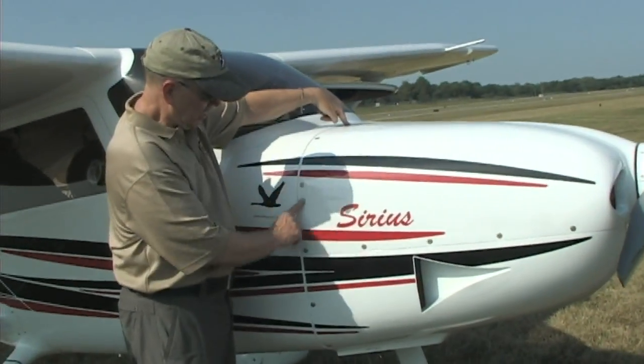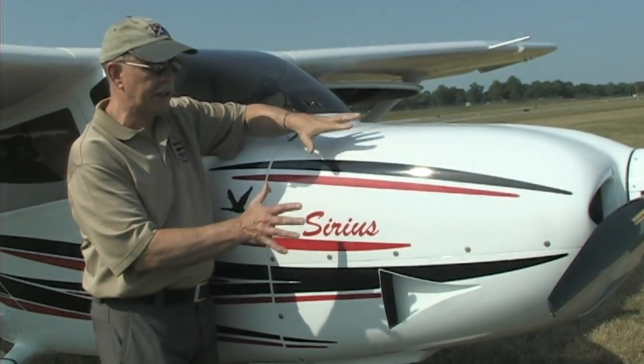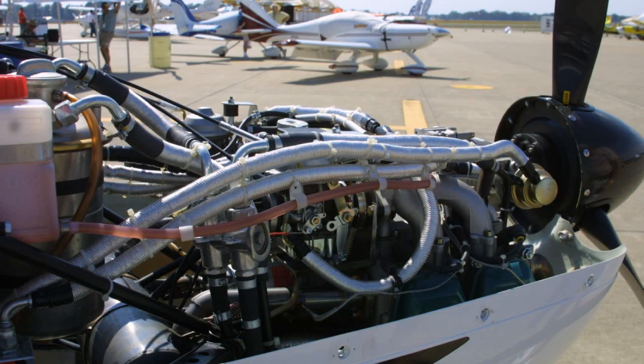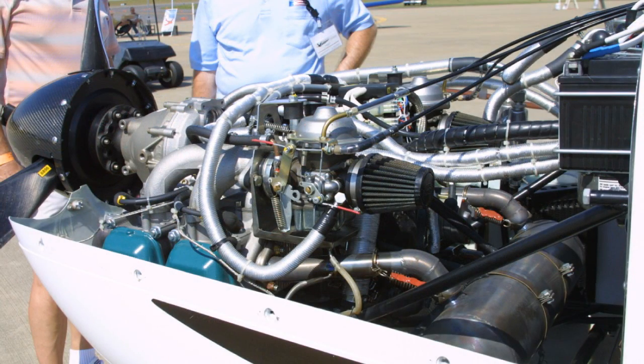After you button up the cowl on this airplane, which happens pretty quickly, top and bottom can come off for great access. You're looking at the engine inside here, which is the Rotax 912. This one has the ULS, the carbureted version. They can also supply to you the injected version, the 912iS.